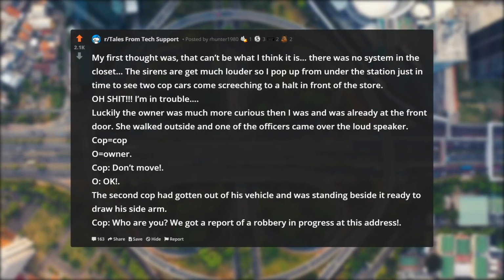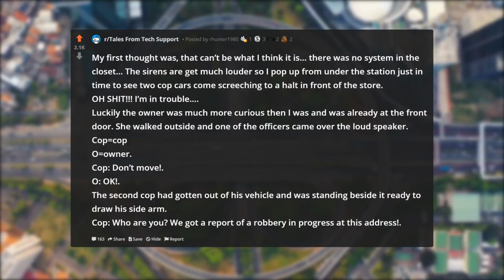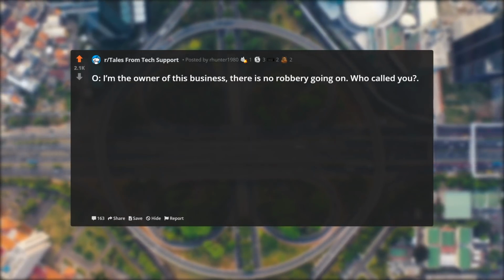Cop: Who are you? We got a report of a robbery in progress at this address. Owner: Oh, I'm the owner of this business. There is no robbery going on. Who called you?